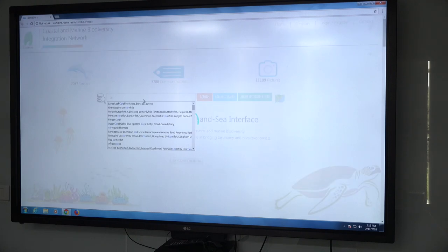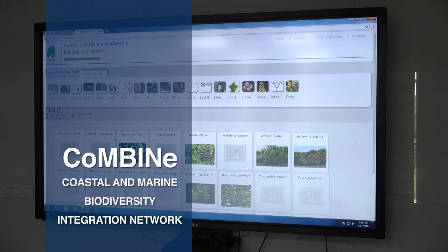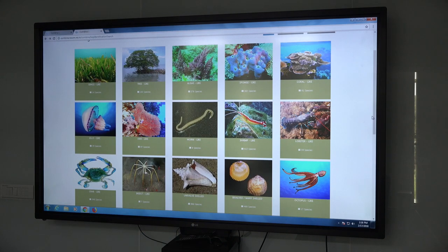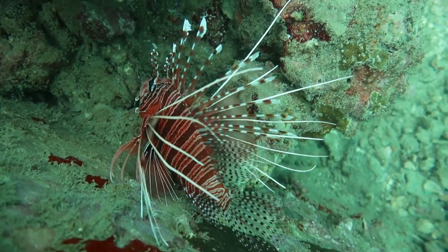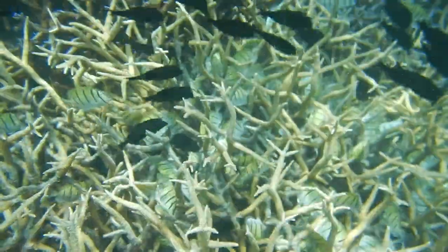Studies by NCSCM have also led to the setting up of a database, Combine, which provides extensive information on over 11,000 species of flora and fauna inhabiting various coastal and marine ecosystems.